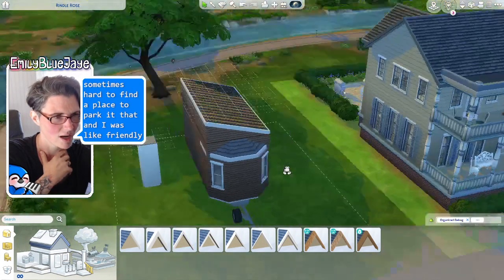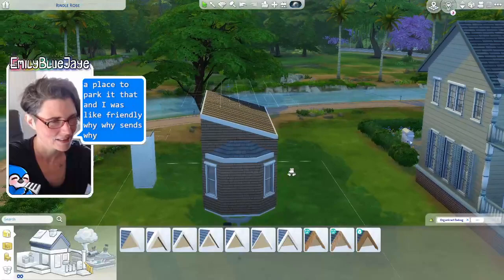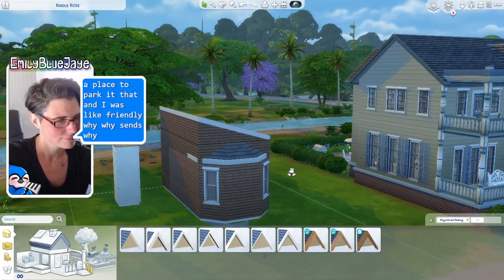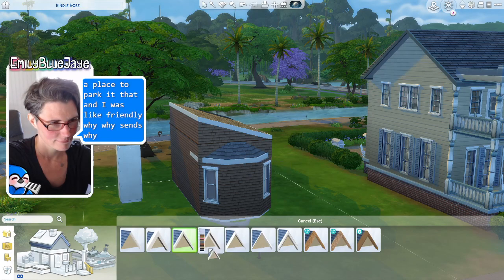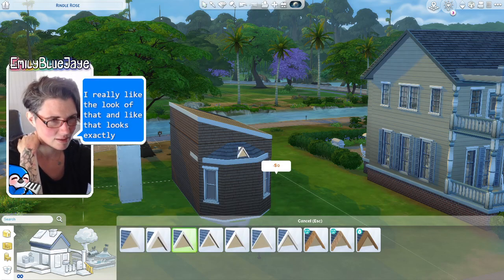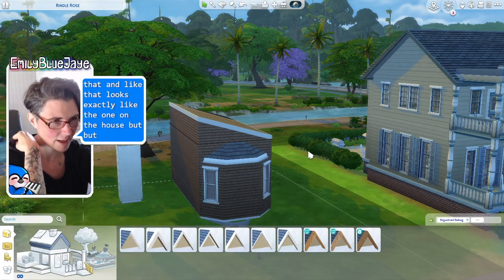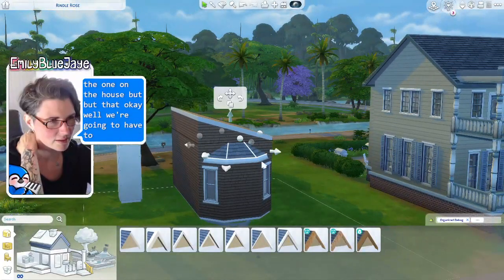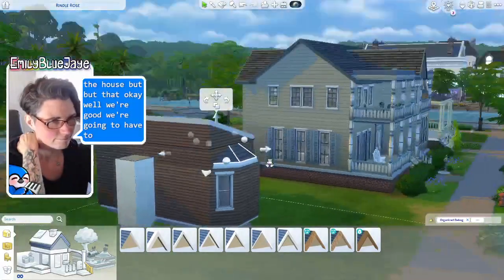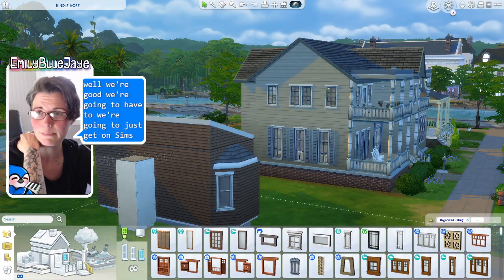Oh no! Why? Why, Sims, why? I really liked the look of that. I'm like, that looks exactly like the one on the house. But that. Okay. Well, we're just going to... It's Sims. Just Sims.